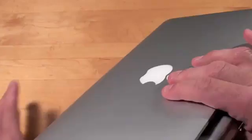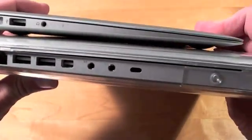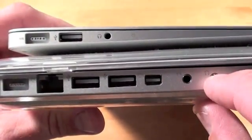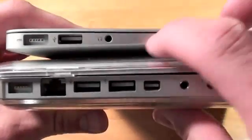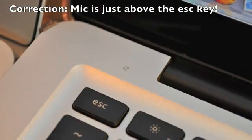If you look at the side, you can see just how much smaller. Of course, there's far fewer ports on it. I notice there's also some differences here. There's these nice metal rings around the audio inputs and outputs. Or this is the input, that's the output, and there is nothing on this one. Of course, the microphone is now on the side. Microphones on the MacBooks are around the glass.